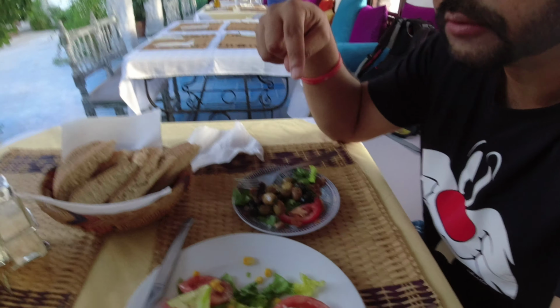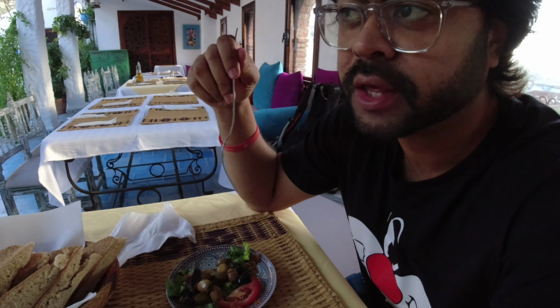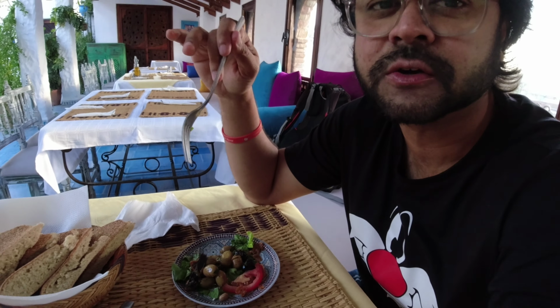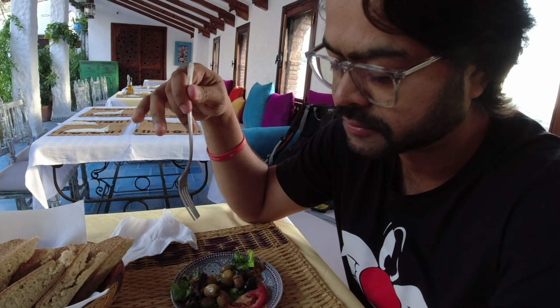Yummy. While showing this, I forgot to mention, ek staple jo Morocco ke khane mein hai, that is your Moroccan olives. Local gharon mein kahin bhi aap chale jao, be it lunch or dinner, they give you a variety of olives as a starter.